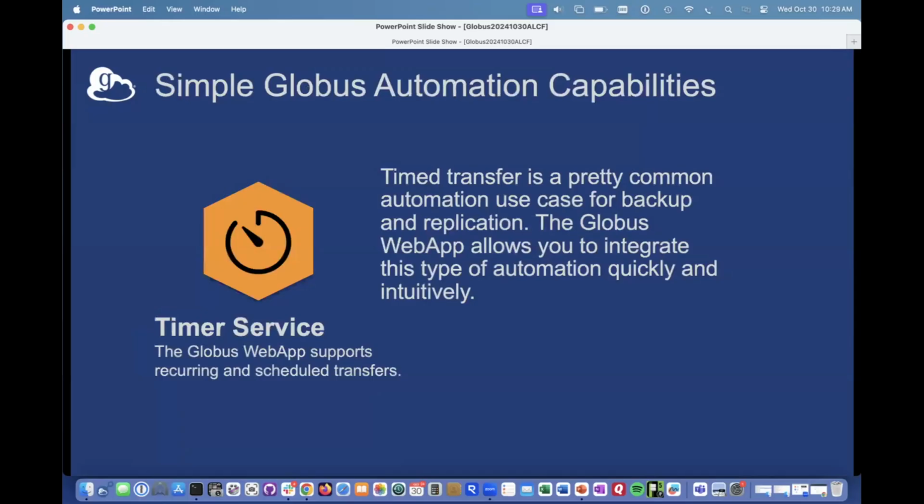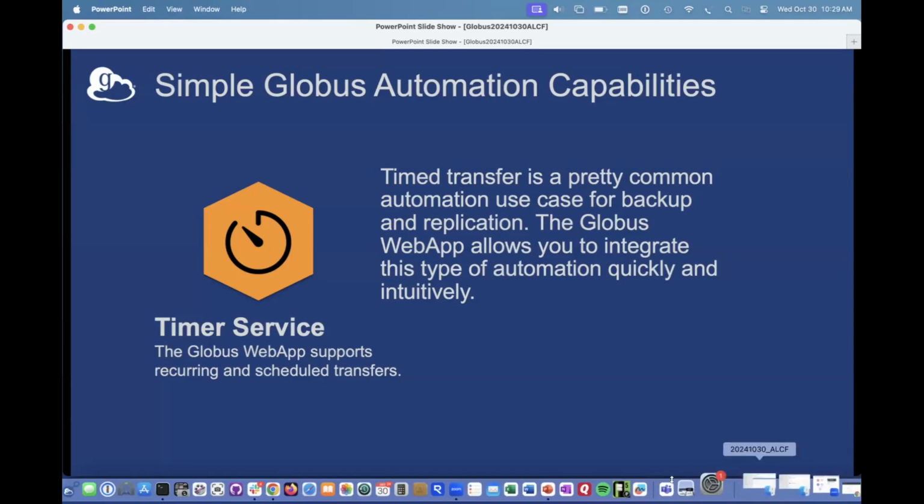So let's talk a little bit about some of our automation capabilities. Some of our simple automation capabilities is our timer service. This is a pretty common use case, just timed transfers, right? I want this transfer to occur in the future. I want this transfer to occur multiple times in the future. And you can do that in Globus through our web interface.